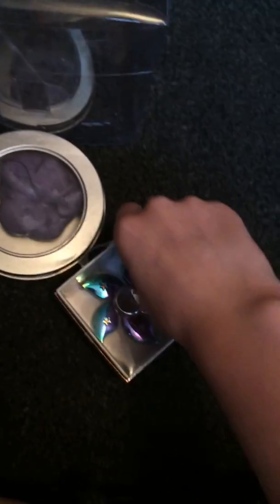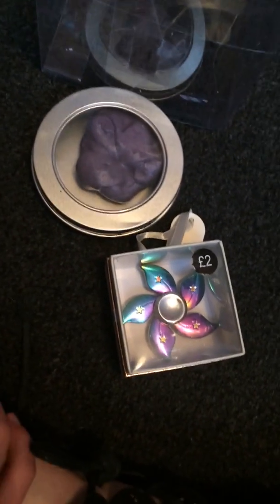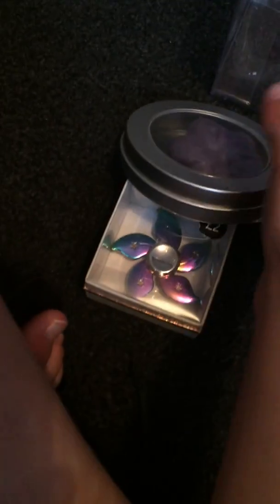So that is all I have for you guys today. I really want to get rid of that. You probably think it's £2. It's really not. So that's all I have for you guys today. God, it's getting on my nerves. There we go. That's all I have for you guys today. Anyways.